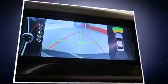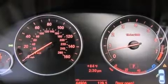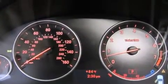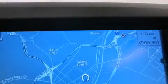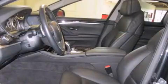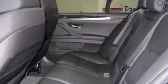BMW ensures the safety and security of its passengers with equipment such as dual front impact airbags with occupant sensing airbag, an emergency communication system, and four-wheel disc brakes with ABS. This vehicle has achieved certified pre-owned status by passing BMW's rigorous certification process.